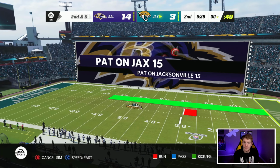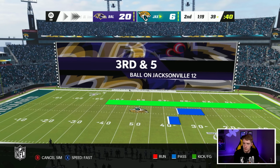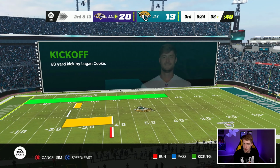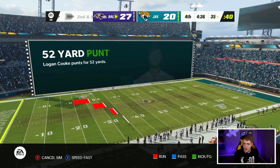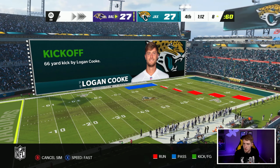7. Okay, defense is coming through. 14-3. It's 14-6. Keep it up, offense. 20-6. Defensively, I need you, defense. Okay, I thought we were about to score there. And 27-13. So far, things are looking decent, but the Jaguars could easily get back in this game, and they will right there. Hopefully, we can respond, and we get a field goal, and the Jaguars don't respond.